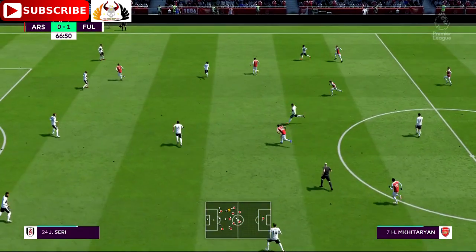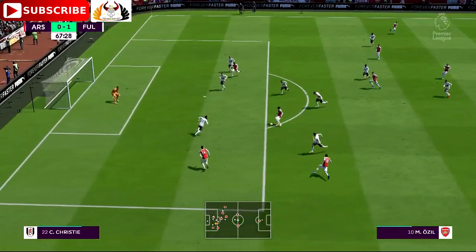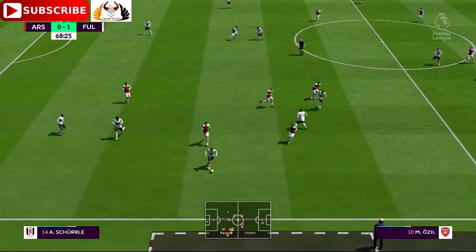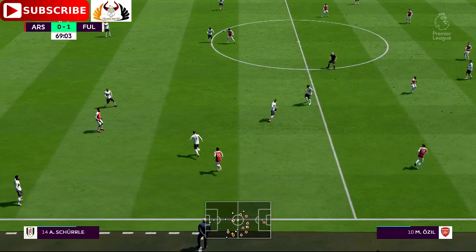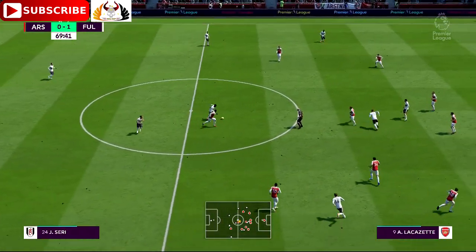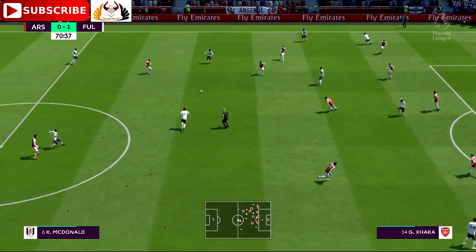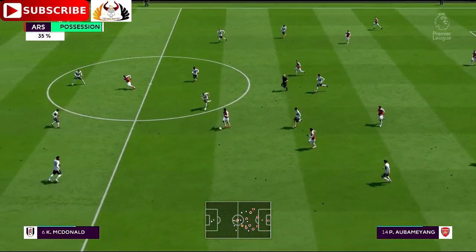Henrik Mkhitaryan. Here's Ozil, to level it up now. To the rescue, and how. That was a puff out your cheeks moment, and phew, got away with it. Kevin McDonald. Floyd Ayite. McDonald. They've got the ball back, the interceptor got it for them.